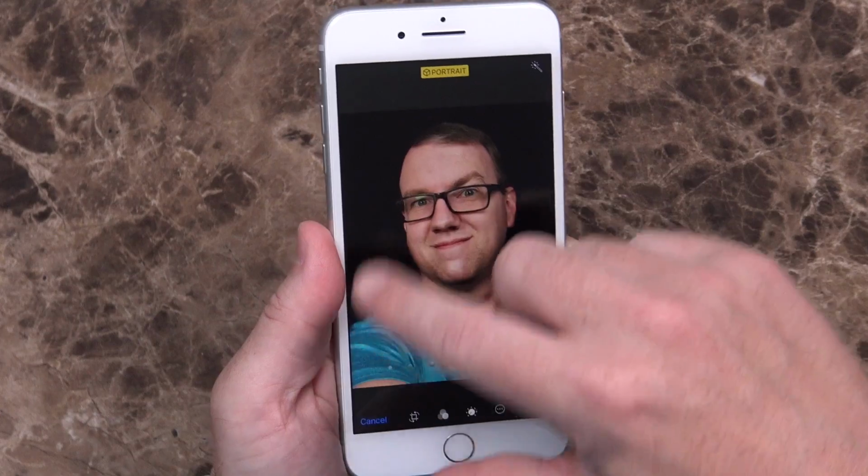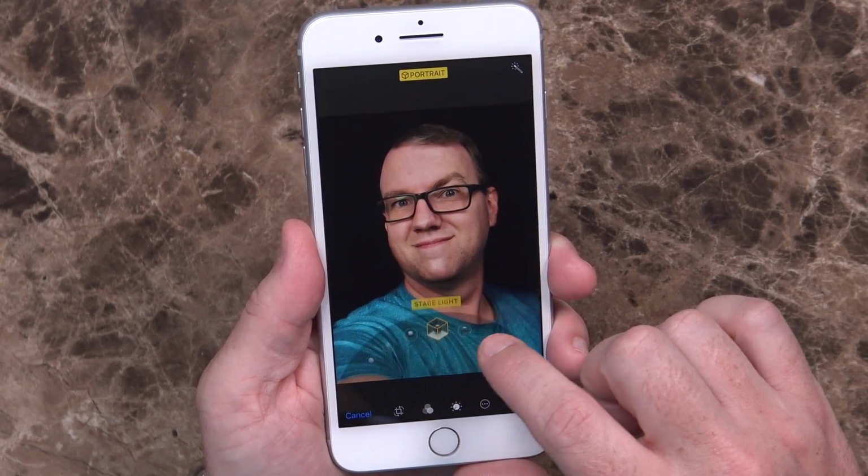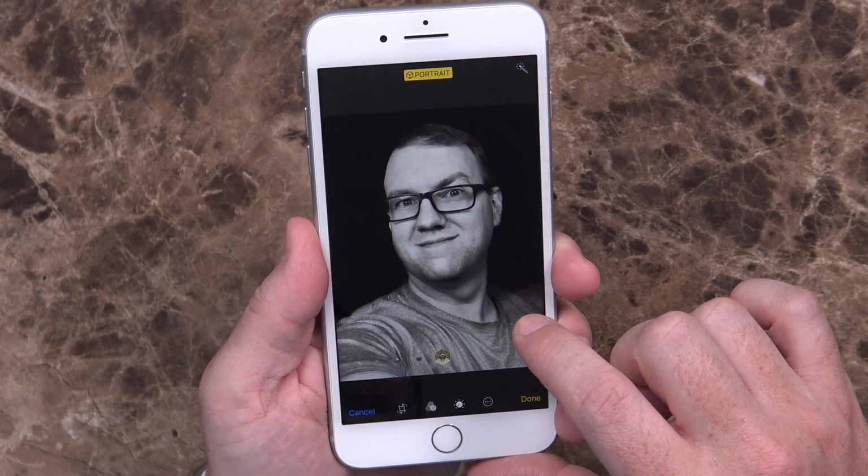Stage light, that's where it kind of cuts out the background. That looks a little bit weird. And then stage light mono, very dramatic. That's kind of cool. And it's a gimmick, I know, but it's something that I can definitely see using with the kids.